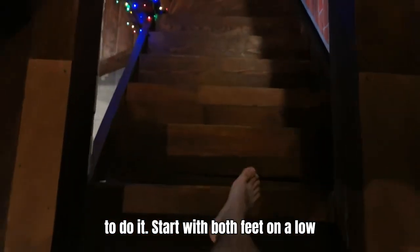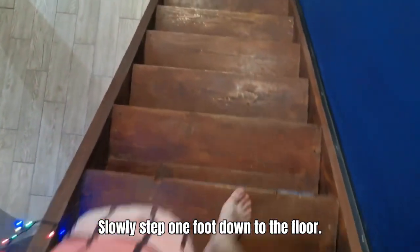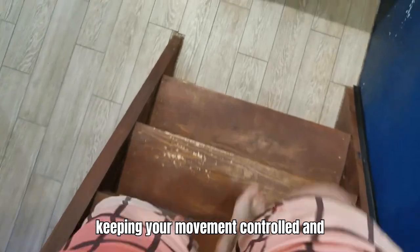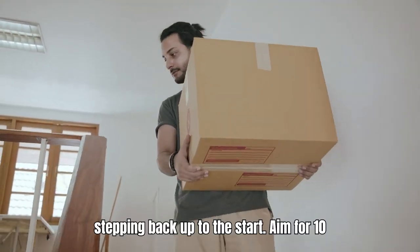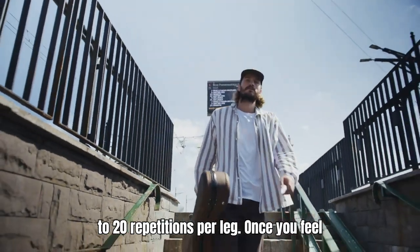Here's how to do it. Start with both feet on a low step, facing down the stairs. Slowly step one foot down to the floor, keeping your movement controlled and steady. Then reverse the motion, stepping back up to the start. Aim for 10 to 20 repetitions per leg.